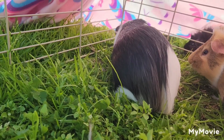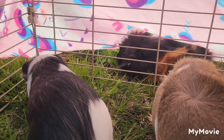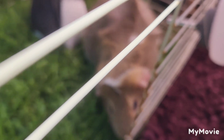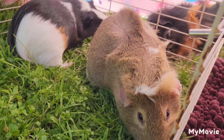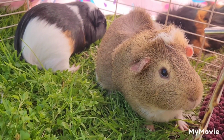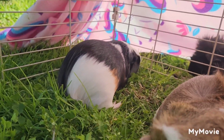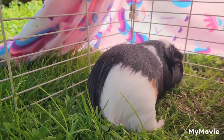Surprised that Shadow actually left the cage. He's a little shy. I don't know how I'm gonna get any work done. And all I wanna do is just hang out with the piggies here. Watch them eat. Look at that little butt.